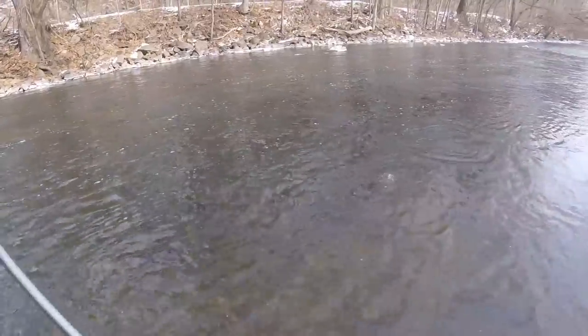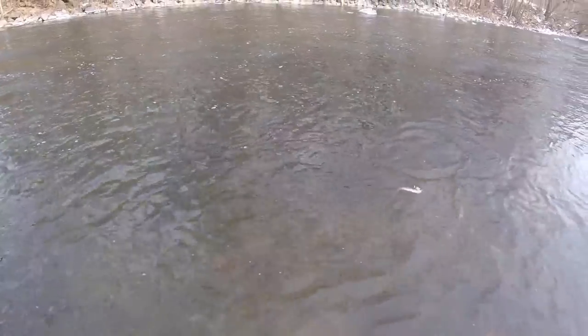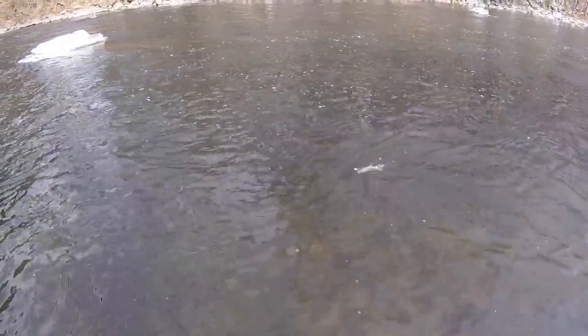Okay guys, I had to take a break and go back up to my truck and get my hand warmers I put inside my mitts. So I came back to my starting point right here in front of the rock, and I picked up another one here. And this one is on the black midge pupa. Okay, so there's two rainbows here.